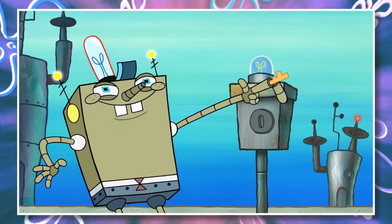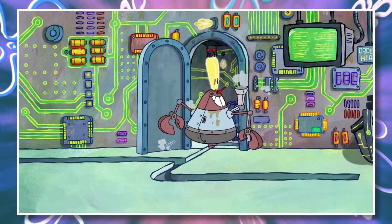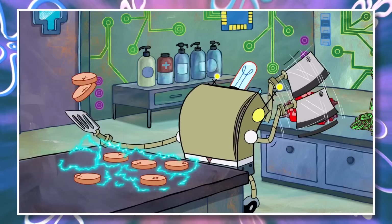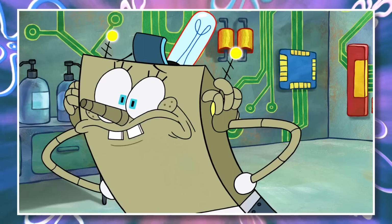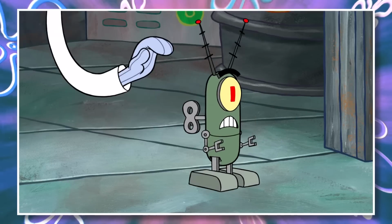Fast forward to the Krusty Krab, and it's a massive battery now. Sure, why not? I love the small things here, like how Mr. Krabs is limited to this path, how SpongeBob makes food, and how the entire system we know has been flipped on its head. Over at the Chum Bucket, we also finally get to see Karen as a fish, so that's new.